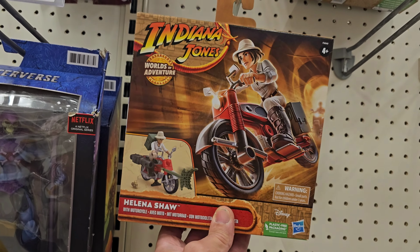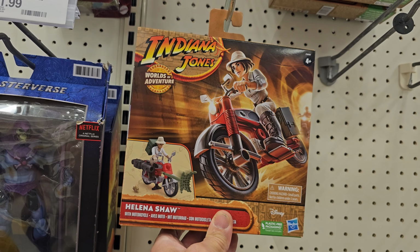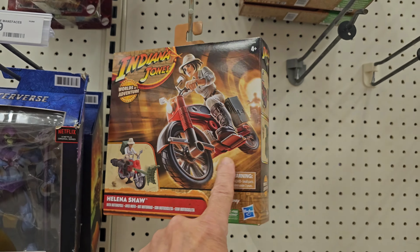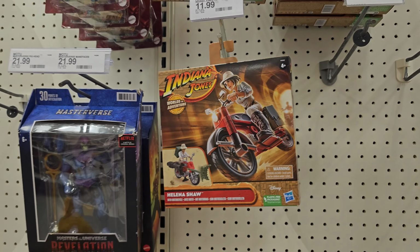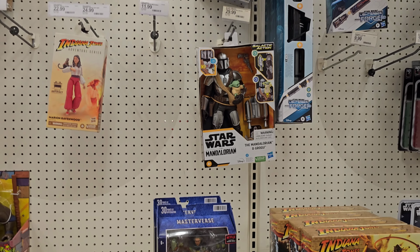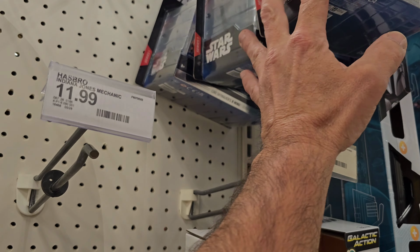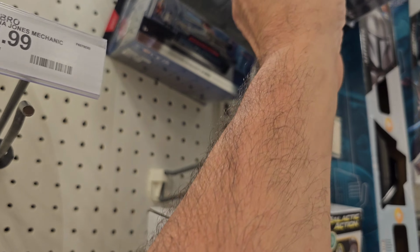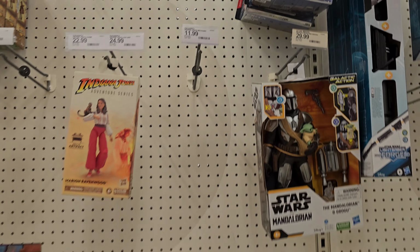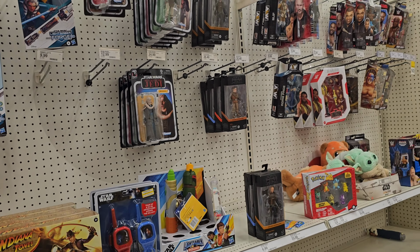They do have this. This is new, right? I think the bike from the World of Adventures. I think that's new. I haven't seen that one before. But, yeah, nothing. Dang, what a bummer, man. Let's see if there's anything over there. Yeah. Oh well.